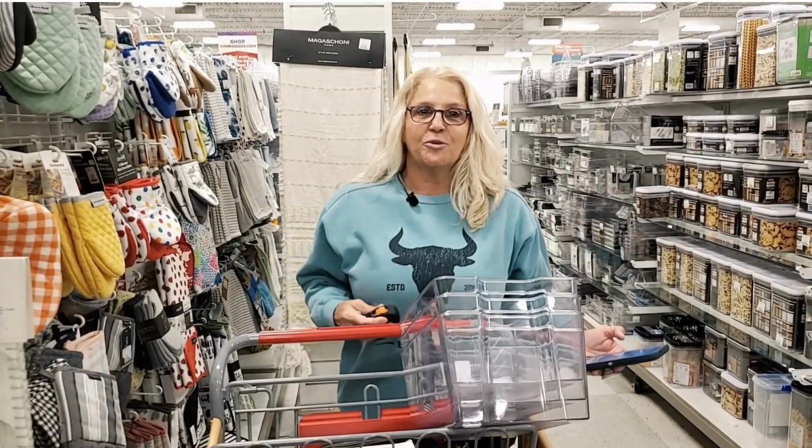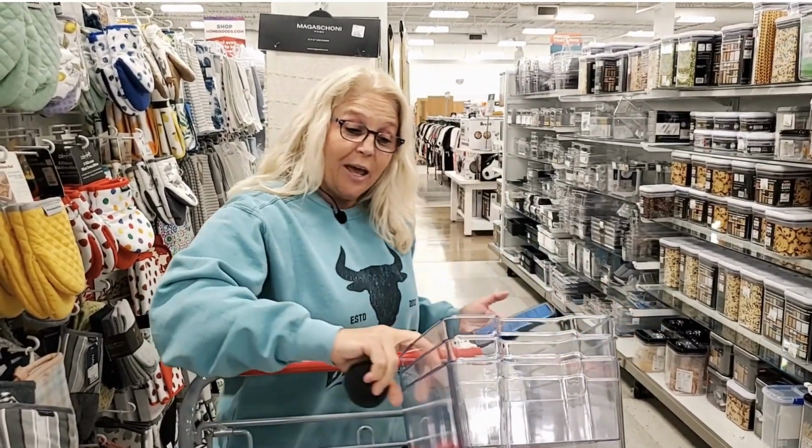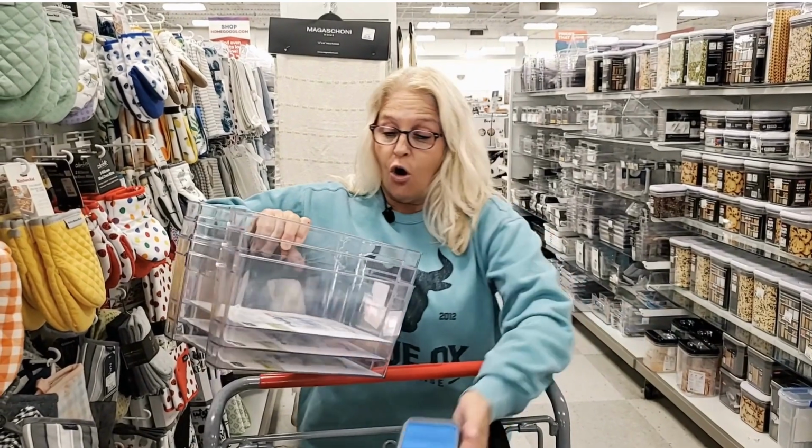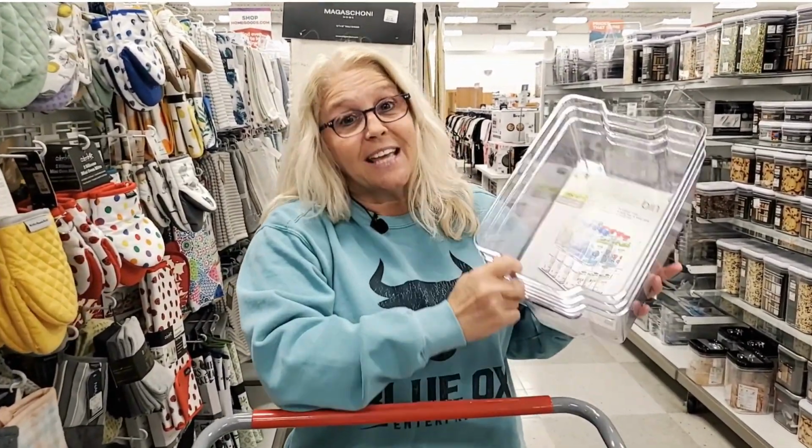Now that you have all your measurements, make sure you don't forget your tape measure to bring to the store to be able to measure all your clear bins. Although they will typically have the measurement at the bottom, but just in case they don't.